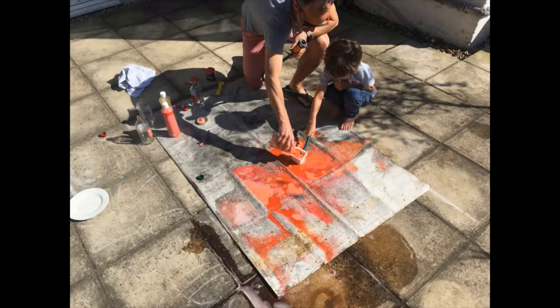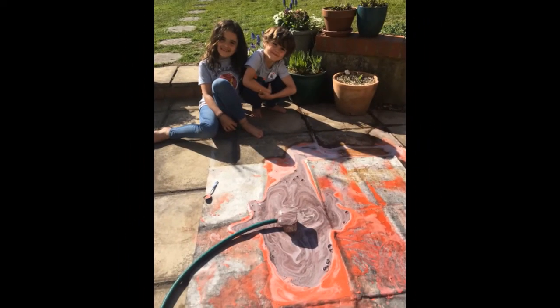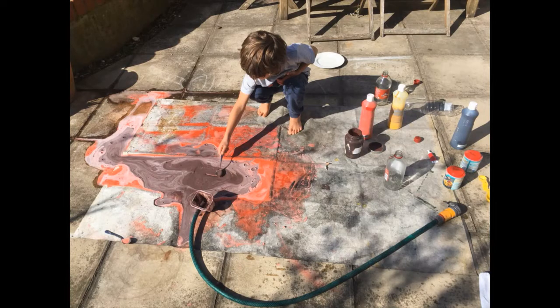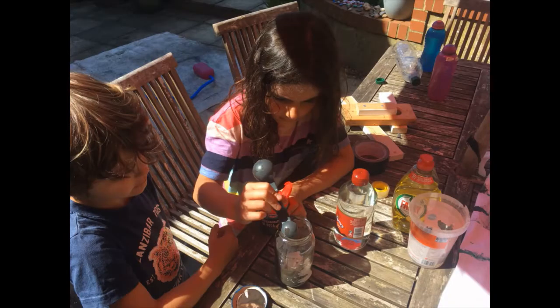On the 14th of April, we did an eruption experiment before we put it on the final model. We tried different mixtures: fairy liquid, bicarbonate soda, paint, water and vinegar.